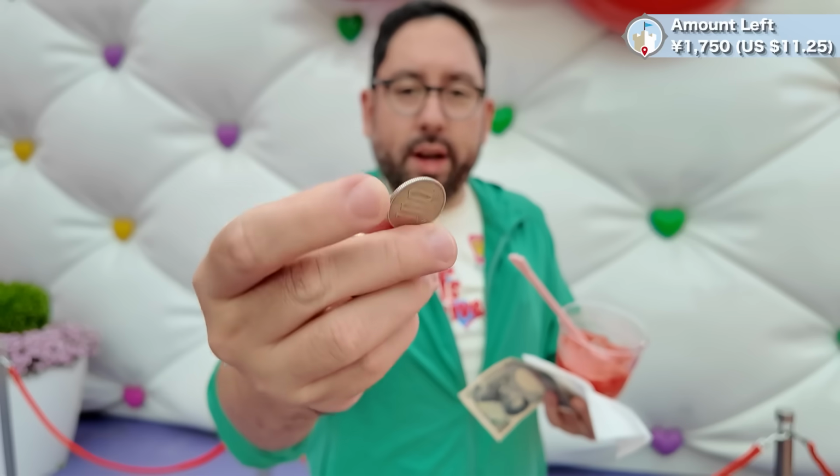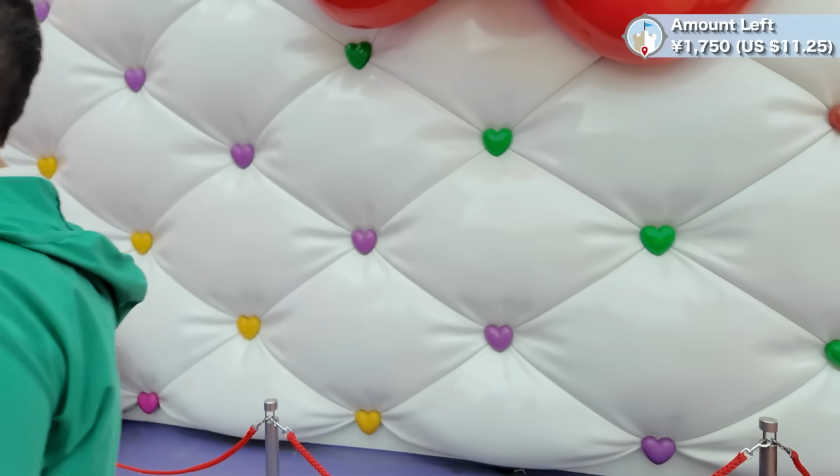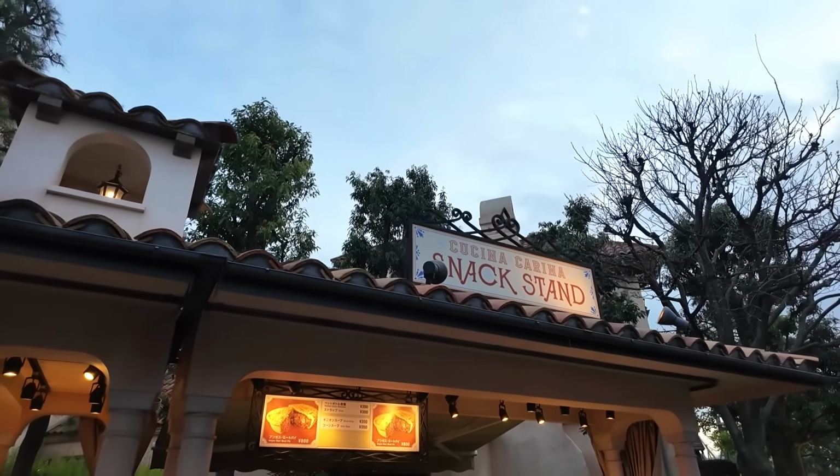Then we have the 100 yen coin. So we're at two of those, and we still got this 50 yen coin with the hole in the middle that we're still trying to get rid of. So we have 1,750. Let's go and spend the rest of it. We're gonna get a meat pie. That's what we're gonna do.